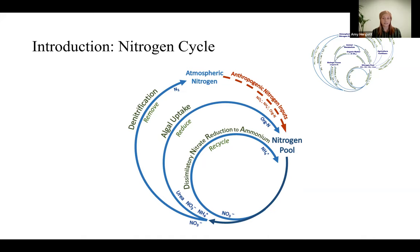DNRA, or dissimilatory nitrate reduction to ammonium, is a type of anaerobic respiration performed by microbes, which uses organic matter to reduce nitrate into ammonium. And denitrification, which is also an anaerobic respiration pathway, is performed by bacteria, but the nitrate is reduced into nitrogen gas and released to the atmosphere instead. And while we know that our potholes have a huge capacity to process these nutrients, we don't exactly know to what extent. Is our nitrogen completely removed through denitrification, or is it recycled through DNRA? And how fast is this nitrogen utilized and transformed into biomass by plankton? And this is where my work comes in.